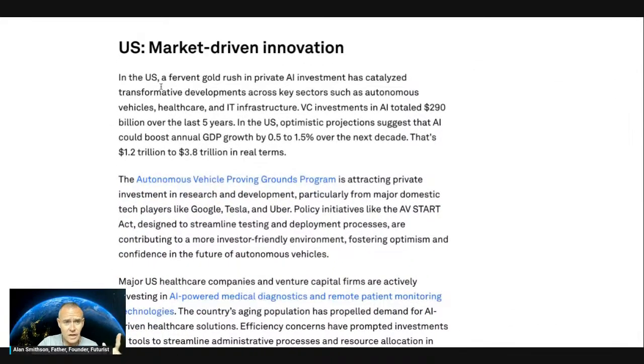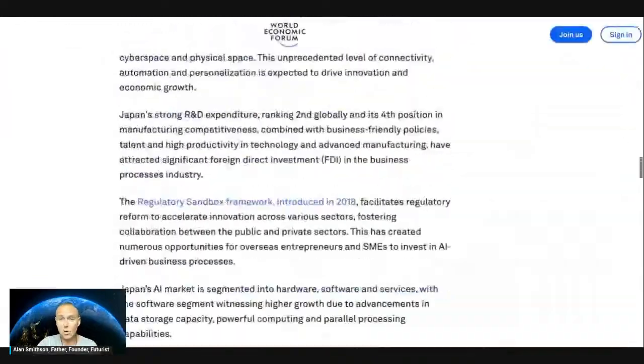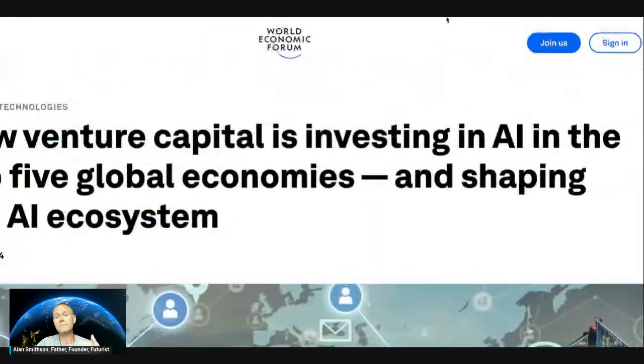It says here, in the US, a fervent gold rush in private AI investment has catalyzed transformative developments across key sectors such as autonomous vehicles, healthcare, and IT infrastructure. VC investments in AI totaled $290 billion in the last 5 years. In the US, optimistic projections suggest that AI could boost the annual GDP by 0.5 to 1.5% over the next decade. That's 1.2 trillion to 3.8 trillion in real terms just in the US. And so you've got autonomous vehicles, all of these things. I'll put the report in there. There's a whole report from the World Economic Forum. You can go check it out.